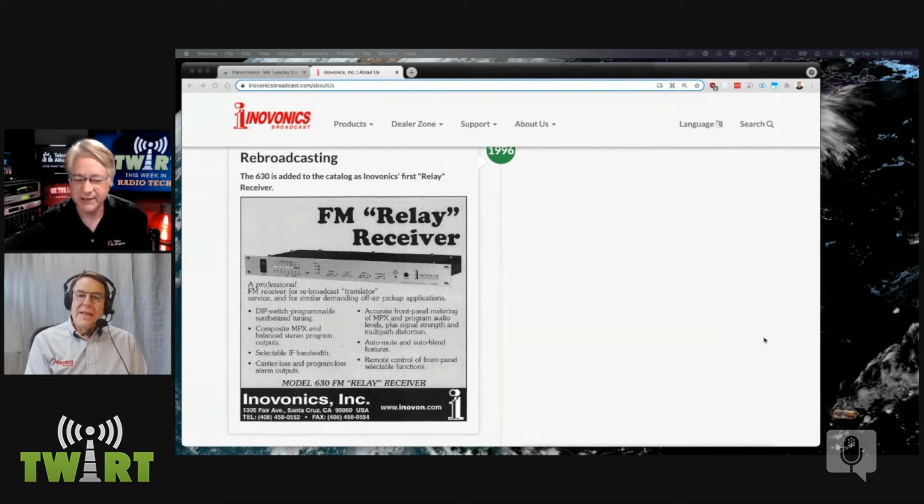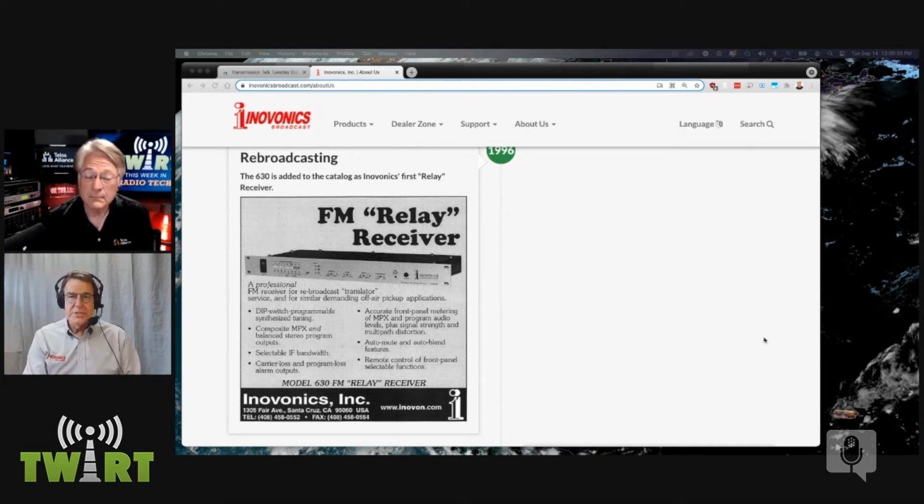What was the idea here? The idea was that we came out with a 630 because there were a number of receivers for translators, and that was about the time when translators were really starting to mushroom. Originally you had TEPCO translators and so forth that would actually receive a section of the RF spectrum and then heterodyne it and rebroadcast it on another frequency. Those worked, but they were problematic. You were rebroadcasting a lot of noise and everything else.